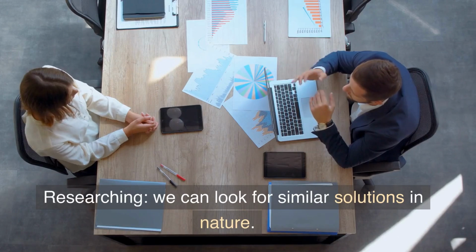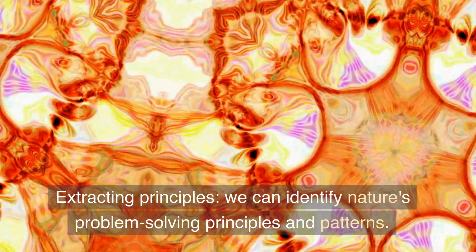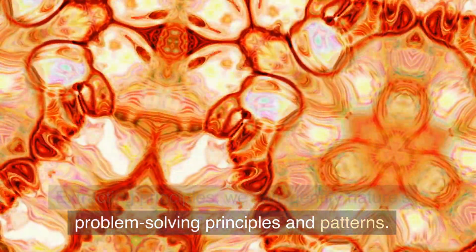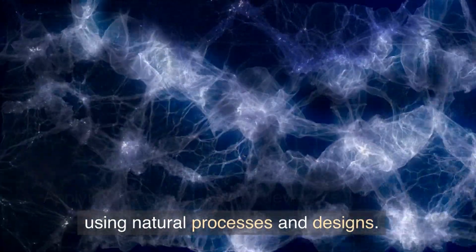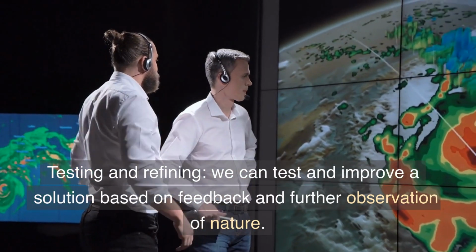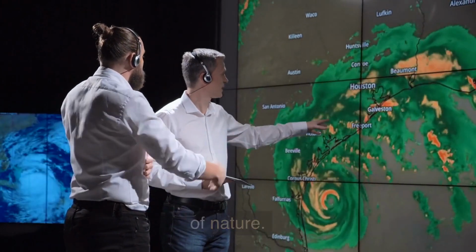Researching, we can look for similar solutions in nature. Extracting principles, we can identify nature's problem-solving principles and patterns. Applying principles, we can develop solutions by using natural processes and designs. Testing and refining, we can test and improve a solution based on feedback and further observation of nature.